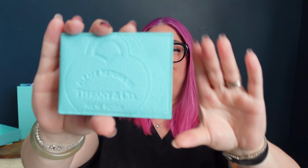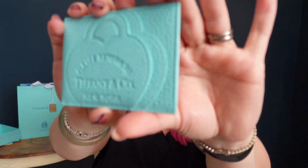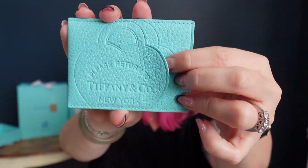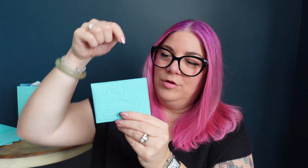Now I know Tiffany is all about the silver, it's all about the jewellery and the fine jewellery, but this was so cute. It had to come home with me, and you know I am a massive card holder fan. So this is my new Tiffany Blue card holder with the Please Return to Tiffany Co heart locket, padlock locket on it, and your cards slip in here, which I thought was really fun and really interesting. And then same on the back, you've got 2 card slots there. So all of my card holders are top loaders. This is a side loader.